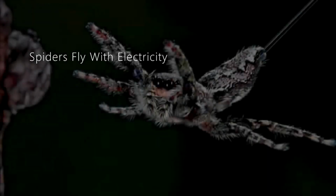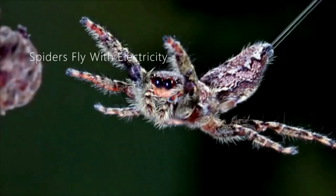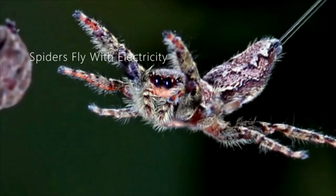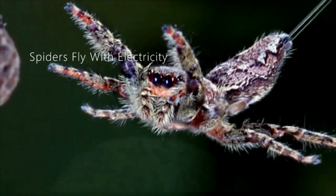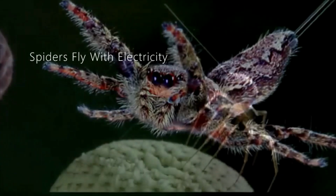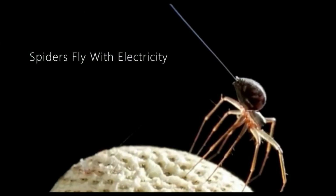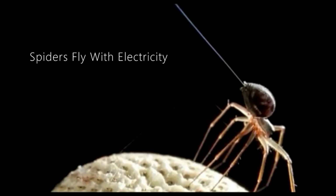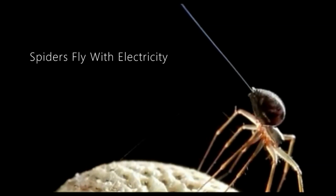The mystery of how spiders can fly for thousands of miles even in the complete absence of wind has finally been solved. Sometimes, when it rains or when they feel the urge to migrate, spiders get out their little silk knapsacks and balloon away. This ballooning behavior is well understood by spider scientists, but researchers have recently discovered that electric fields can not only trigger the behavior, but also provide lift.